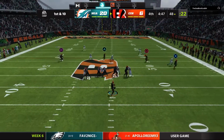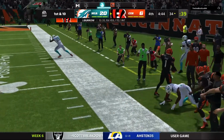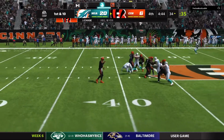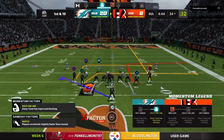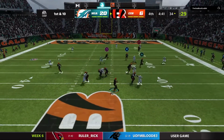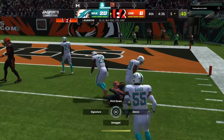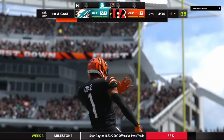Burrow will throw. Man open, that's Ja'Marr Chase complete. And he is out of bounds inside the 35. Another big hitter there. This one good for 18. So now 1st and 10 as they've crossed into Miami territory at the 34. Here's Burrow. And he'll find Chase on the right side complete. And he gets it all the way down inside the 10 and mark him at the 5. That's good for 28 yards.